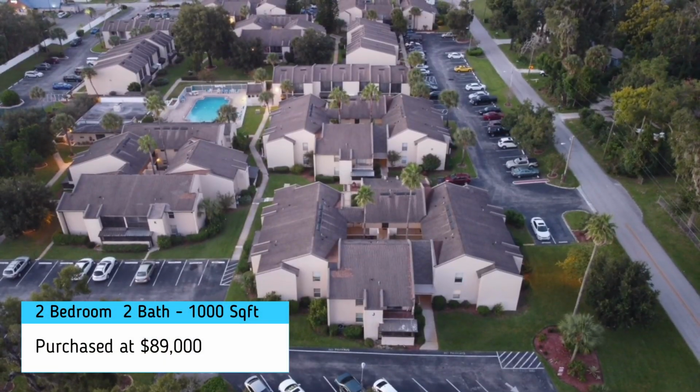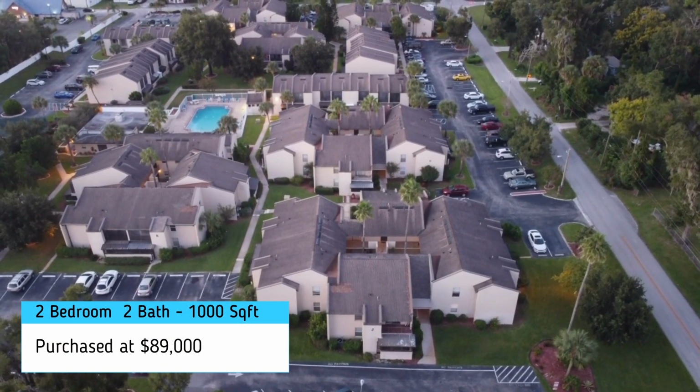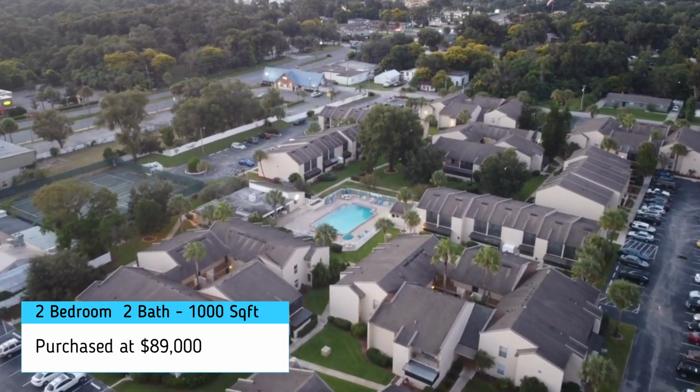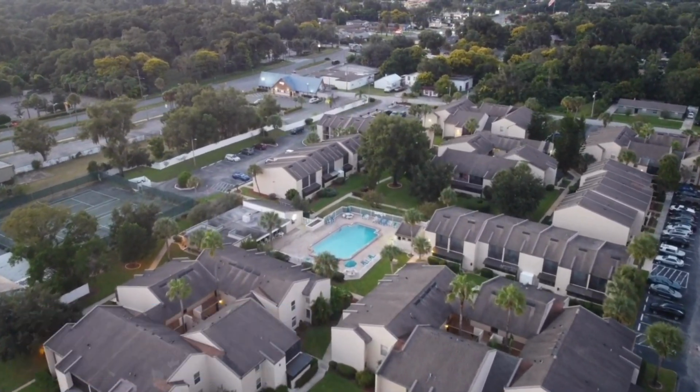Several months have passed now, I know, and I haven't given you an update on this condo that was purchased last year. In this video, I'm going to go over the before and after improvements, the cost of improvements, and what the current value of this property is now, and how much income this property generates.